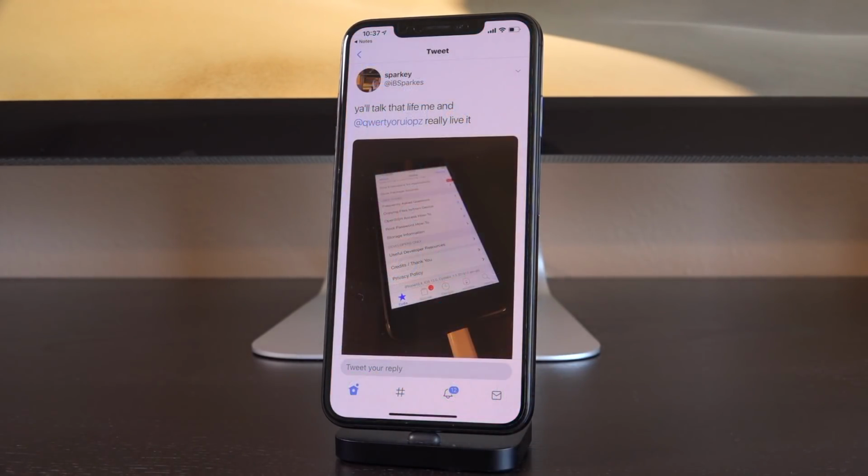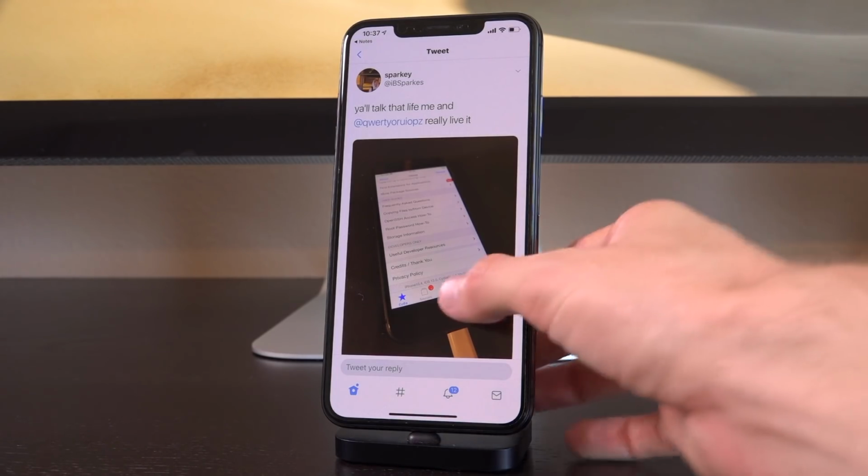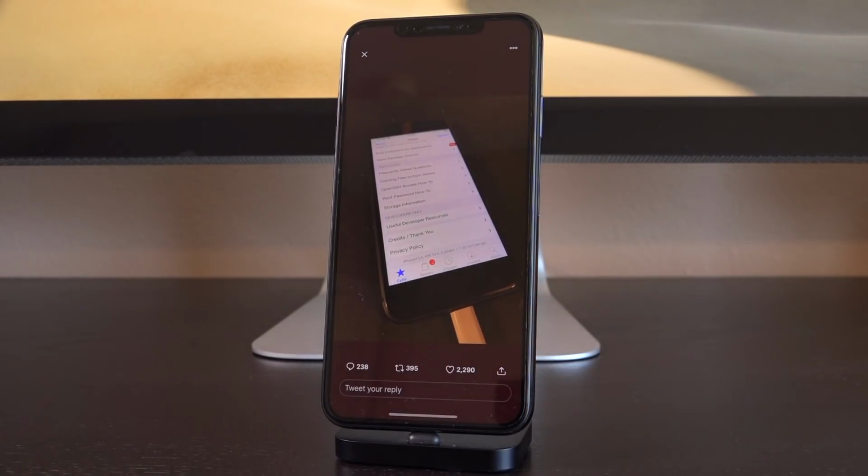And quickly sharing a couple of iOS 13 specific jailbreak tweets and updates with you guys. A few months back on iOS 13 beta, IB Sparks actually tweeted out the following picture of an iPhone 10,4 jailbroken running Cydia. And 10,4, of course, is the identifier for the iPhone 8.